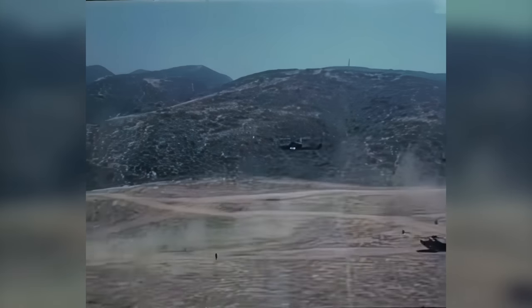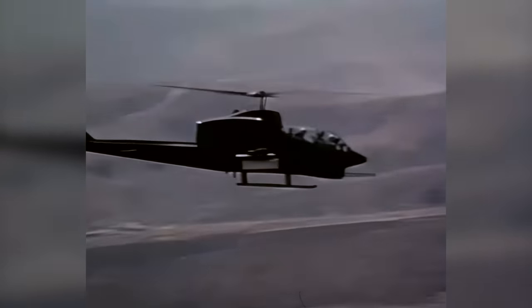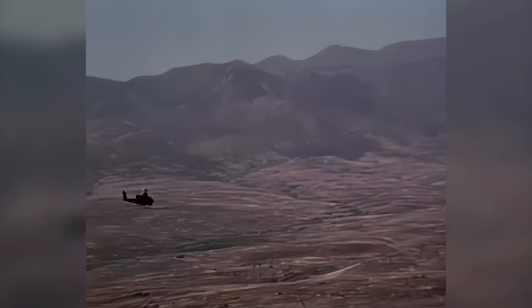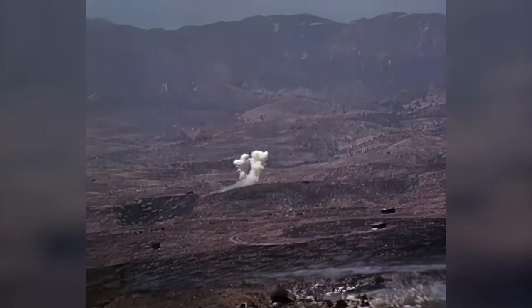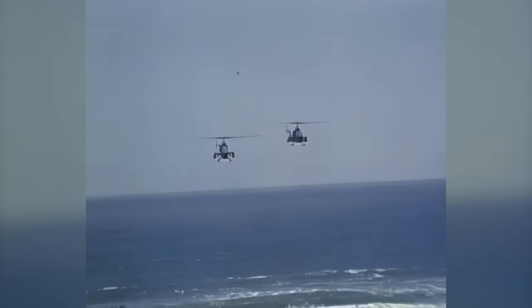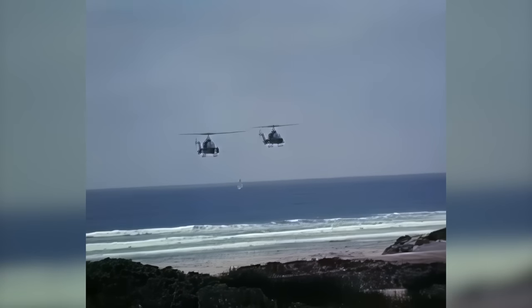Escorting and scouting for Marine armor ashore. Helping to control supporting arms. Marking targets and attacking enemy armor with a multitude of weapons. The AH-1J and T are virtually identical, except that the T is a TOW Cobra, able to fire the TOW missile. There are also minor differences in maneuvering ability.